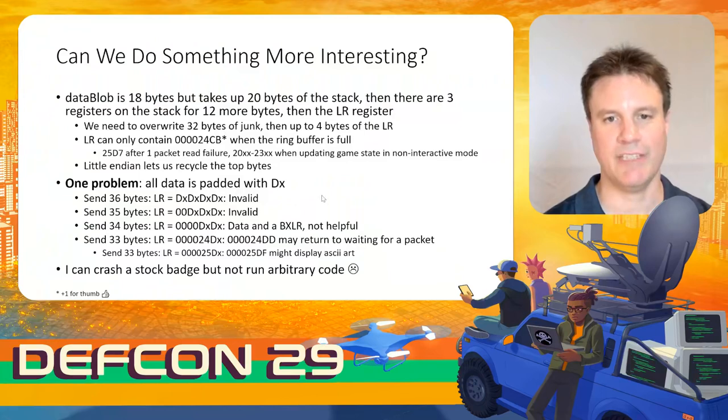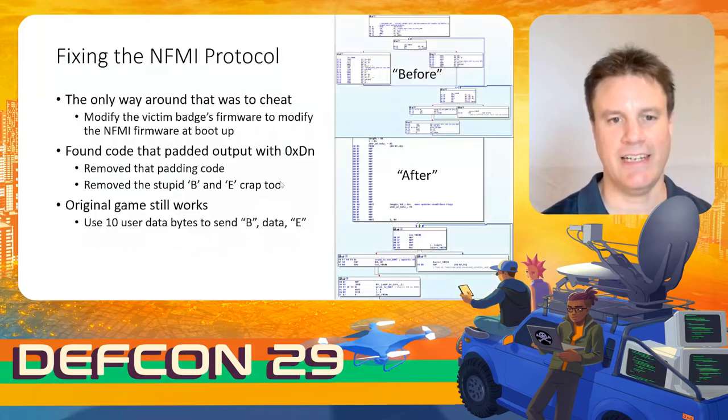A crash is neat, but can we do something more interesting than that? Well, unfortunately, that padding gets added to every single packet, and it's going to ruin any sort of attack that we try to send beyond just a crash. So we need to cheat. I dug through the firmware for the NFMI chip and found where it pads data and removed that, and found that B&E stuff also and removed that. And we can still fake that if we want the badges to talk to each other like normal, but now it's optional. I just replaced all that code with no-ops.